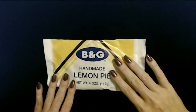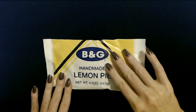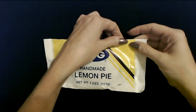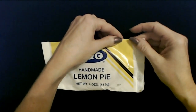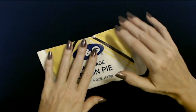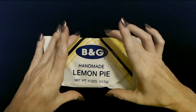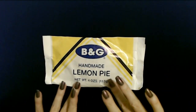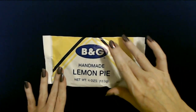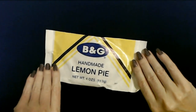I remember sometimes my dad would pick one of these up if we stopped at a convenience store. What you do, they're made of paper, the packaging. You just tear it off, and then you just slide it up, and you eat it like one of those apple pie things at McDonald's. It's kind of like that, but it's larger. So here we have a B&G handmade lemon pie. And I don't know why, I just think this one I would like the best.